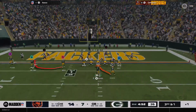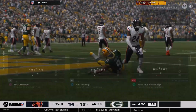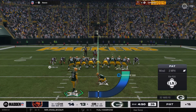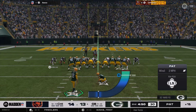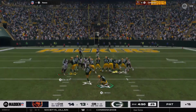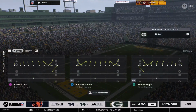Moving quickly, trying to get set. Complete on the option, and he'll take this one in for the Green Bay touchdown. The Packers can tie it up in the 2nd after cutting into the lead. That one right down the middle. And the Packers tie things up at 14.